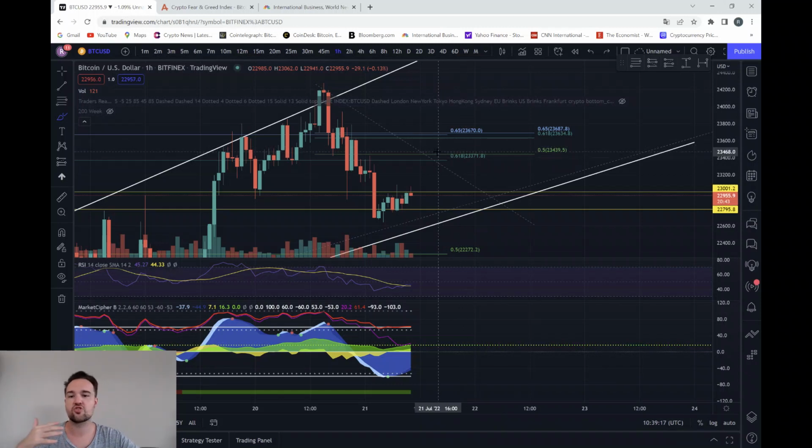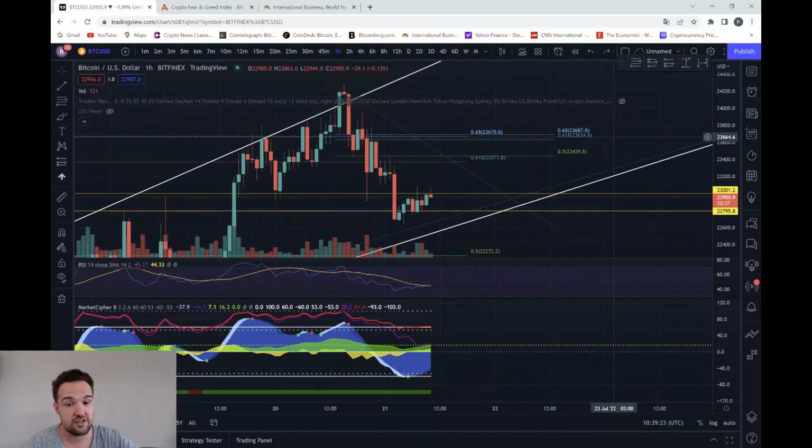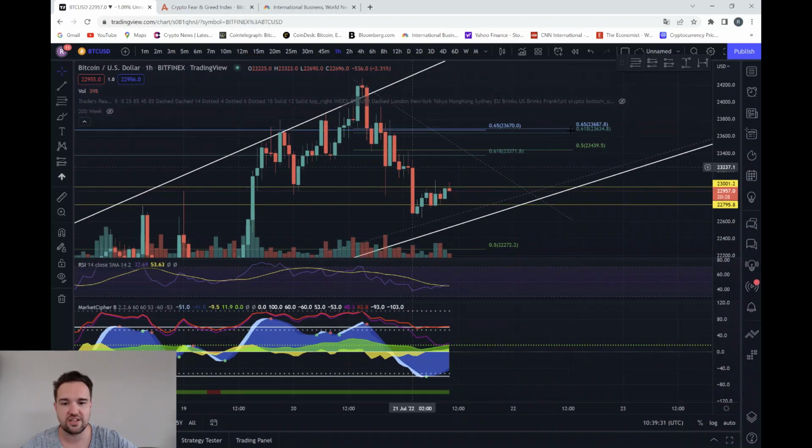And then we can also trap a few longs, trap a few shorts, get some liquidations, and that is usually how the market works, because like I said already many times, the market is designed to take the most amount of money from the most amount of people at the most amount of time. So having that in hindsight, I think these levels that I just drew out would absolutely make sense.